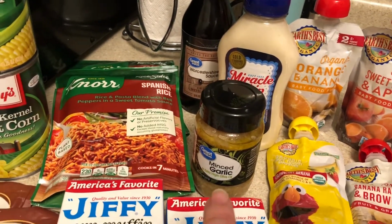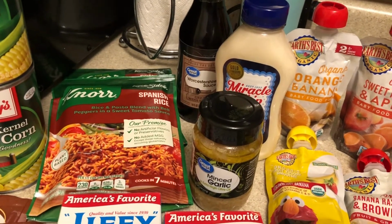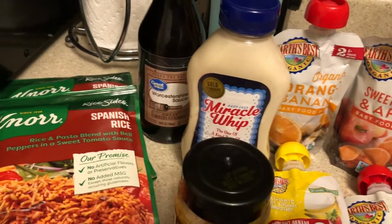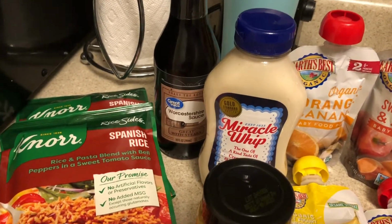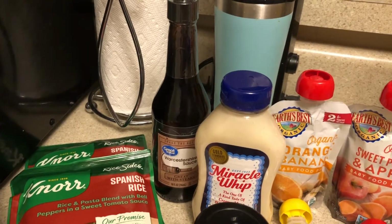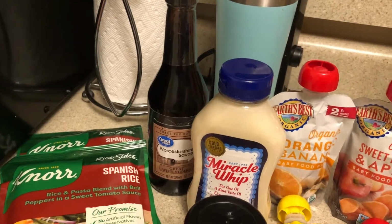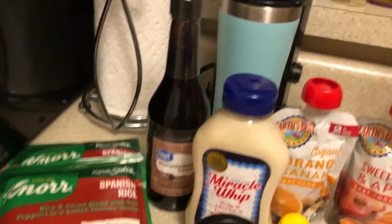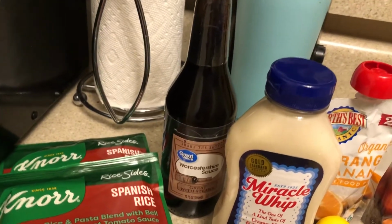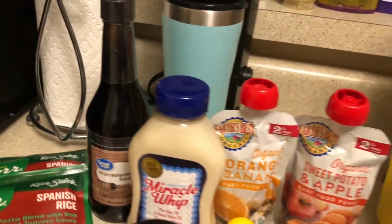I got some minced garlic, because I was running low on that. Can't be running low on our minced garlic. Gotta have that. Also, another thing I can't be low on is some Miracle Whip, but I was completely out of that. I like that for when I have my deli sandwiches, although I don't have any deli meat right now, but I don't want to have deli meat and not have my Miracle Whip. So, yeah, I decided to go ahead and get that. And then I was out of the Worcestershire sauce, so needed some of that.